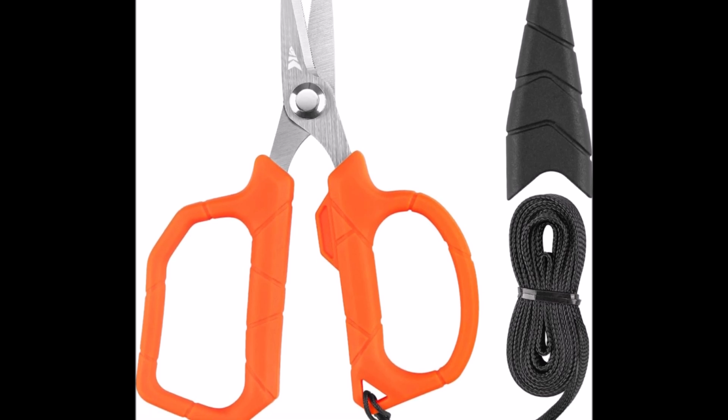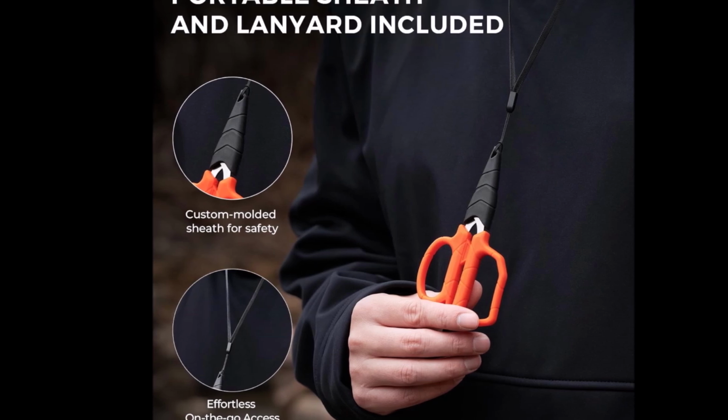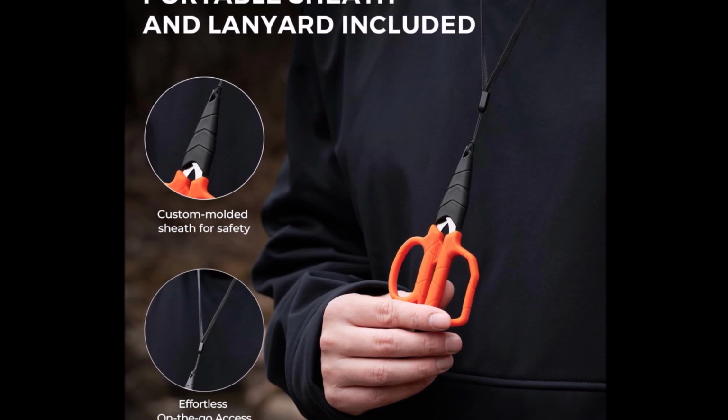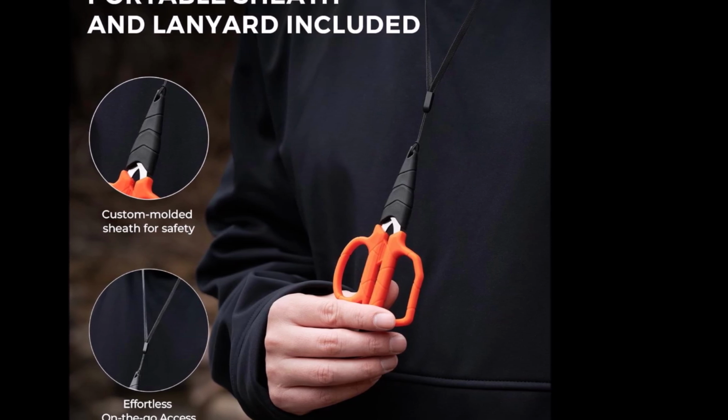In addition to cutting fishing lines, these scissors are versatile enough for various tasks such as trimming baits or performing detailed work on tackle setups, making them a multifunctional tool for any fishing trip.